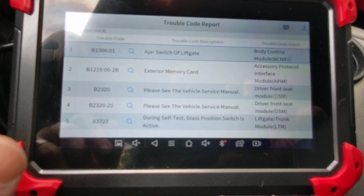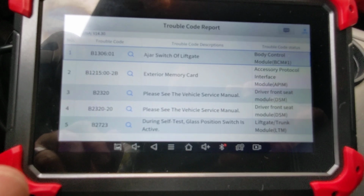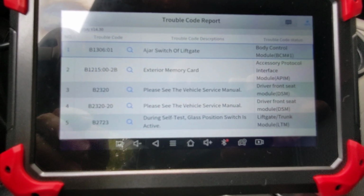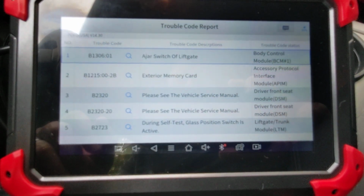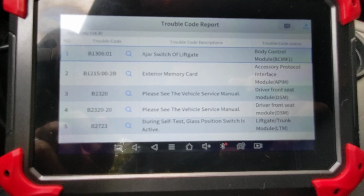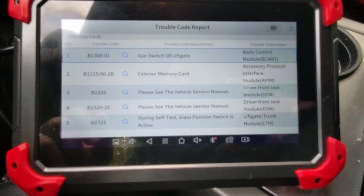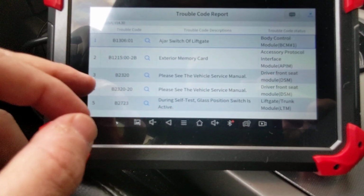So first of all, it noticed that we have an ajar switch. Fine with that, because that's actually the result of the test. The test is what put the liftgate ajar. It operated it. The exterior memory card, I'm not concerned about that. I don't use the navigation on the vehicle, so I don't keep that memory card in. I use Google Maps to navigate, so that memory card slot is known to be empty.